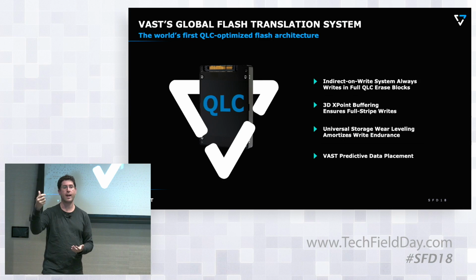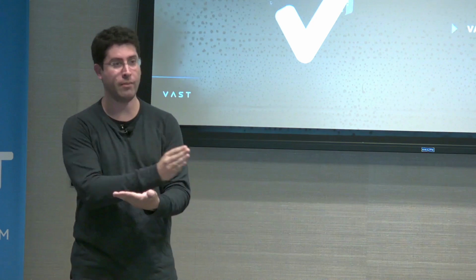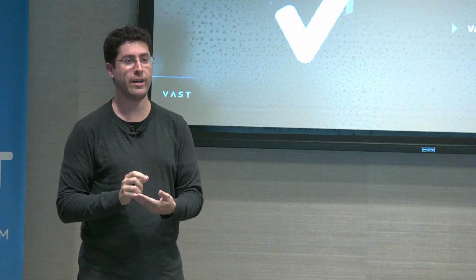We can see the file type. We can see the directory structure. If this directory keeps getting overwritten, it's probably a temp directory. If this directory gets written to and never overwritten at all, it's an archive directory. And we have historical patterns at the file and object level, what we call the element level, that we keep as part of our metadata, such that we understand when pieces are expected to be overwritten, when they're expected to be deleted. Why is that interesting?